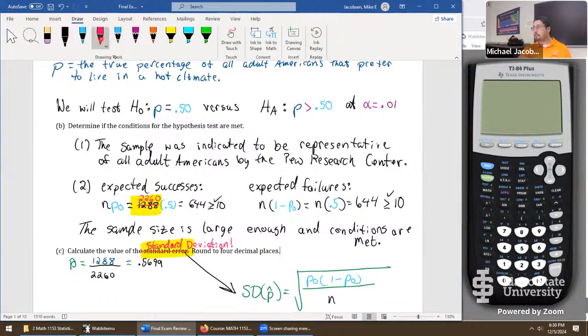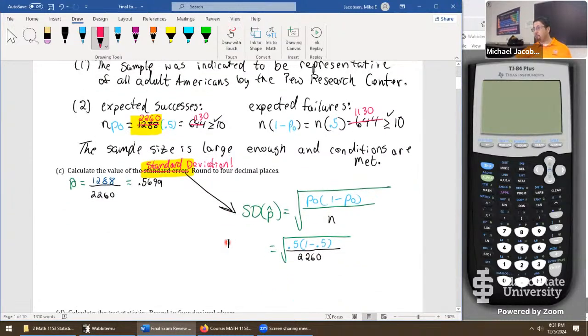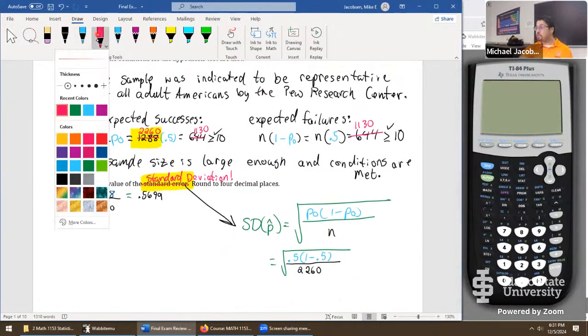Does that make sense with that error right there? Looks like what I grabbed was 1288. I was looking at the successes. My eyeballs should have been here. We should be looking at the sample size when we go to plug in for n. So that should have been a 2260, and that means 1130 here, and also 1130 right here. We meet the conditions either way, but it's weird to put in the wrong numbers in those two spots. So now back to this one, we just need to compute this into the calculator.